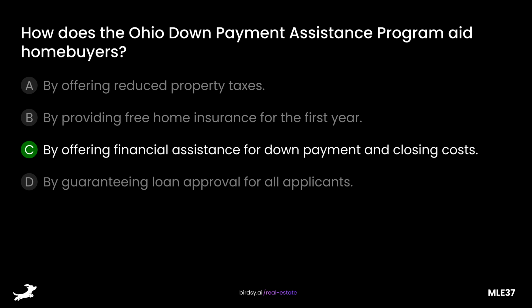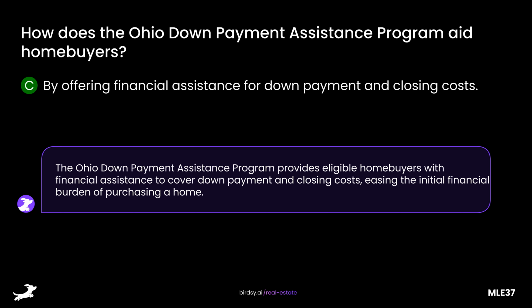The answer is C, by offering financial assistance for down payment and closing costs. The Ohio Down Payment Assistance Program provides eligible homebuyers with financial assistance to cover down payment and closing costs, easing the initial financial burden of purchasing a home.